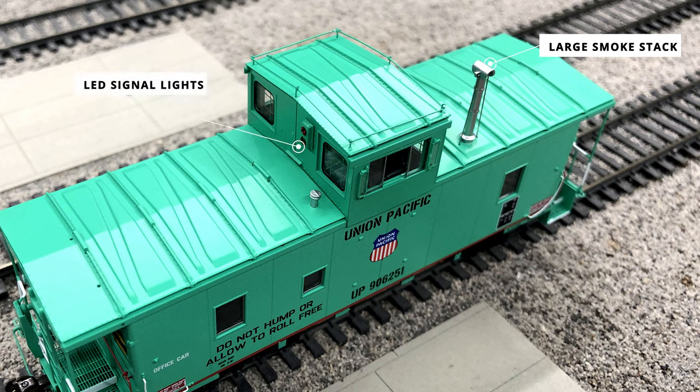That is the signal lights mounted to the sides between the two windows. This caboose features red and green LED lights. These lights will give the status of the train, with the red light meaning the train is on the main and moving, and the green indication usually means that you are in the siding with switch protection on either side.